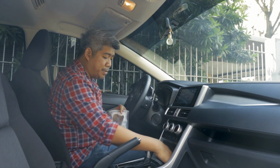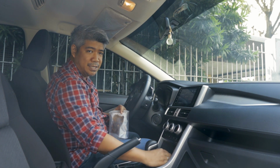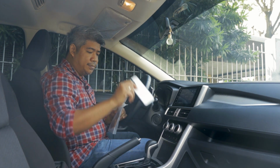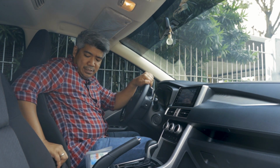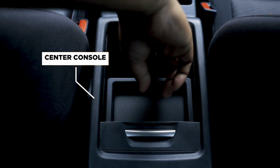Meron din mga space dito, so you can keep some of your parking tickets. And this is an iPhone. Fits in perfectly. And ito, center console. So you have some storage right here. It's pretty deep.